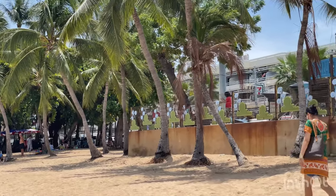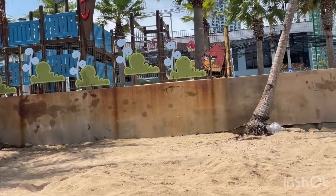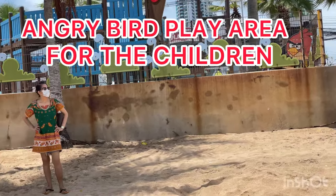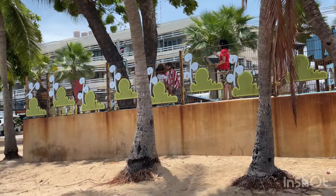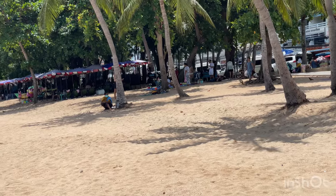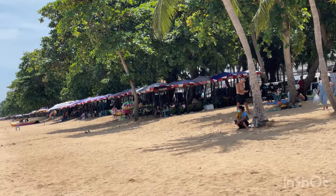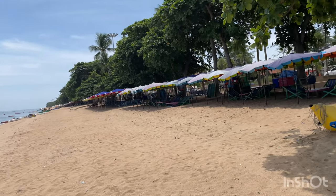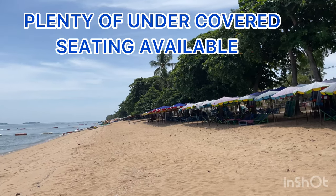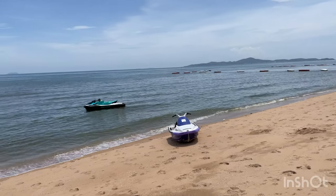Nice big palm trees there, or coconut trees I should say. It's like a play area there for the kids. Play park. Angry Birds. Couple of jet skis there.